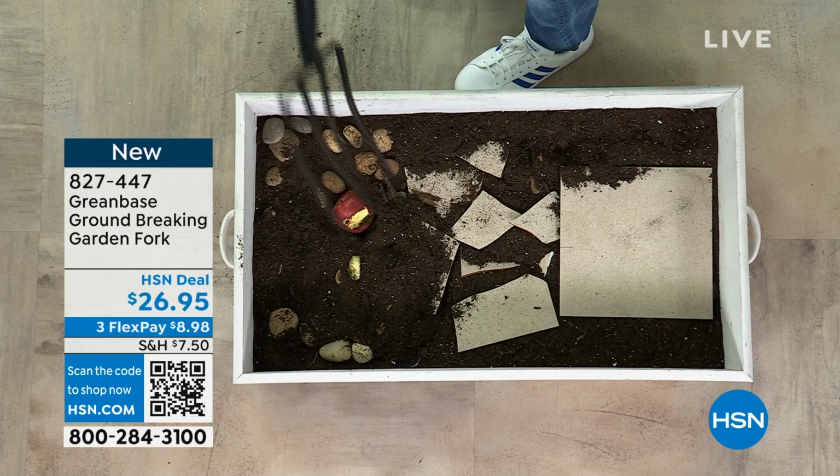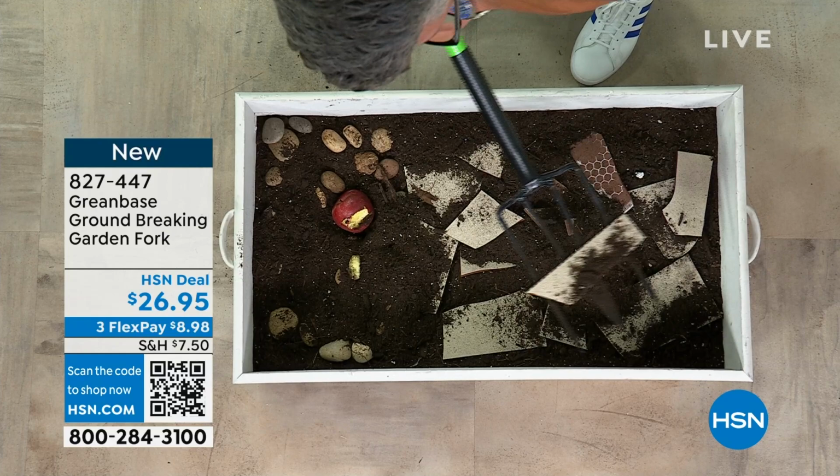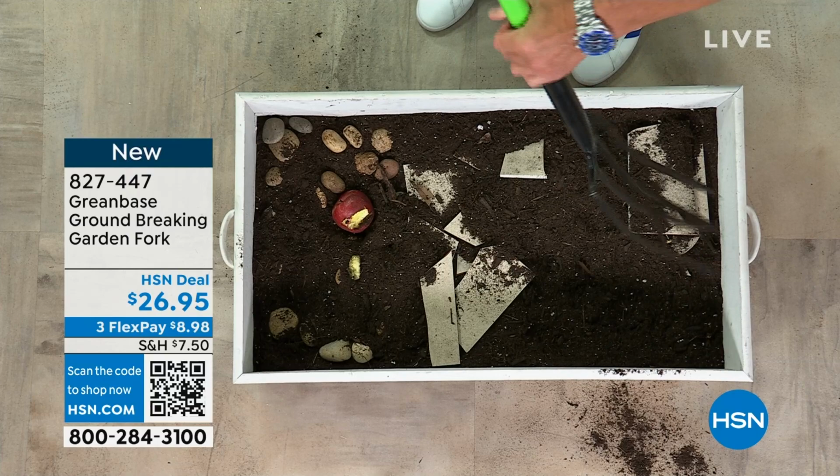It goes through absolutely anything, breaks through any kind of tile, and then again, even if you're just lifting out debris, it'll help you to lift out debris and leave the soil on there, as you can see right there, and then I can move stuff out of the way. But the real thing is being able to incorporate all that fertilizer, being able to get those rocks out of there. I mean, that's really the key to this thing.